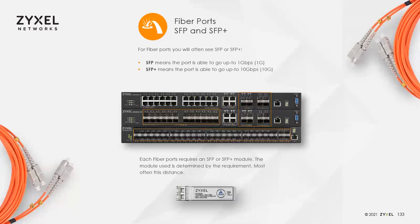So this is just showing you here. Here's our traditional ports here. Our main ports are here, and then our uplink ports are over on the right-hand side here. We have these SFP ports, so for fiber, so you can add the SFP or SFP plus module you need for your network.